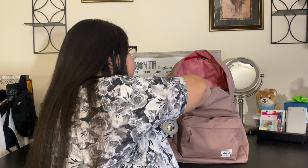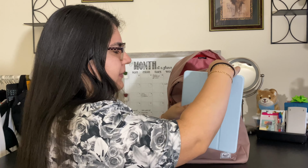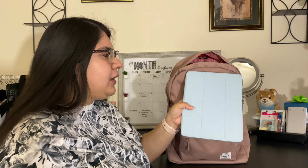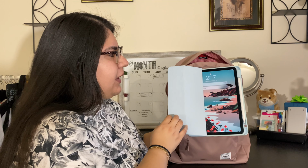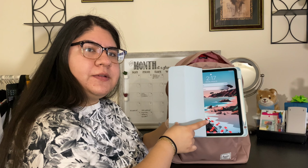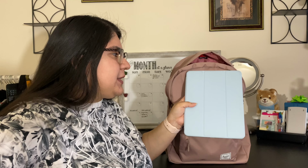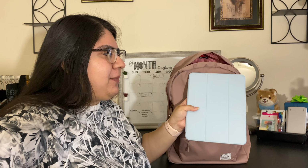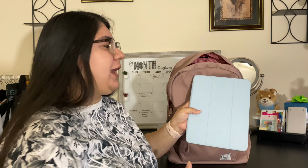First thing in here is my tablet. So I have an Apple iPad Air in the 4th generation. I bought this light blue case off of Amazon, and I also have the Apple Pencil Generation 2. I'm really happy that I bought this last semester. I'm sort of a tree hugger, so I love that I've been saving paper, and we'll get into why again, that I'm really happy that I bought it after years of wanting an iPad.